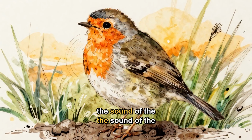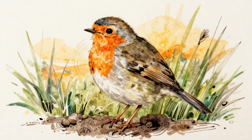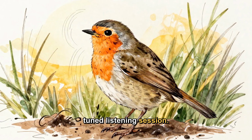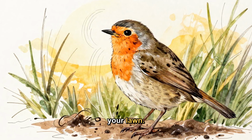Number 5. The sound of the soil. Have you ever noticed how robins pause and tilt their heads before diving into the earth? It's not just a random habit, it's a finely tuned listening session. These birds are picking up on the faint, rhythmic tapping of earthworms deep below, like a heartbeat beneath your lawn.